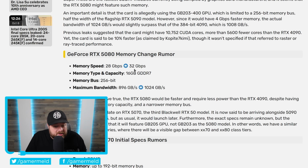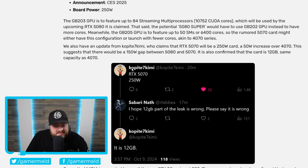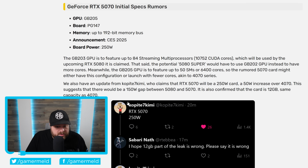And this of course brings us to the RTX 5070, and this one is coming from Kopite7kimi, once again a very trustworthy leaker that's leaked tons of stuff for Nvidia GPUs before they were announced in the past. Either way, according to this one, you can see that the 5070 is based on the GB205, and it features, according to this, up to 50 SMs.